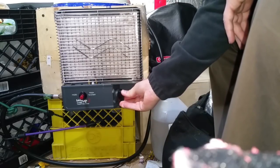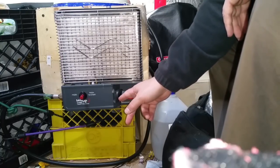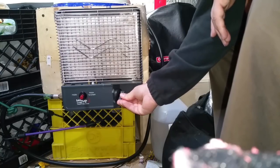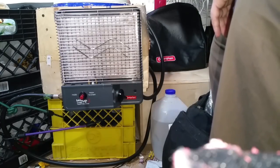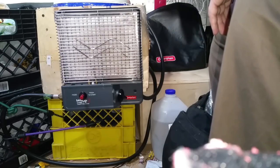I'm going to turn it off right now because I don't really need it on. It's pretty warm out right now. So after 10 minutes, you can turn it to low, or you can leave it on high if you want. Turn it off. Go like that. Shut your tank valve off. Really important to remember to do that, not drive with the propane on.